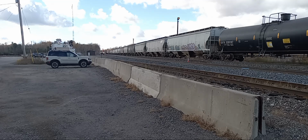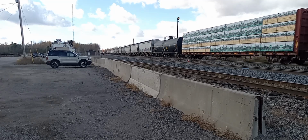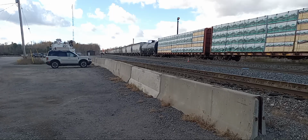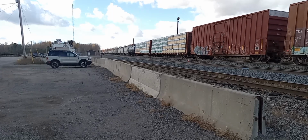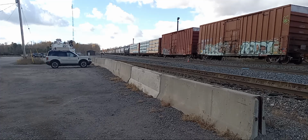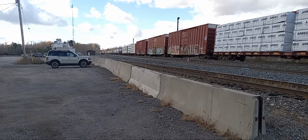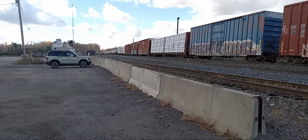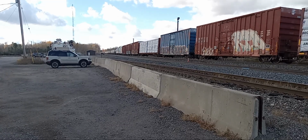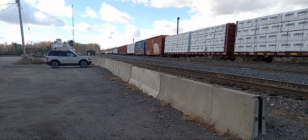So this is 231 actually. Symbol on this train is CPKC 231. This train originates from Saint-Luc Yard in Montreal, Quebec, terminates in Bensonville, Illinois. So this train's very late. This train is 12 hours later than usual. I don't know why he's 12 hours late today. He was 12 hours late last night.